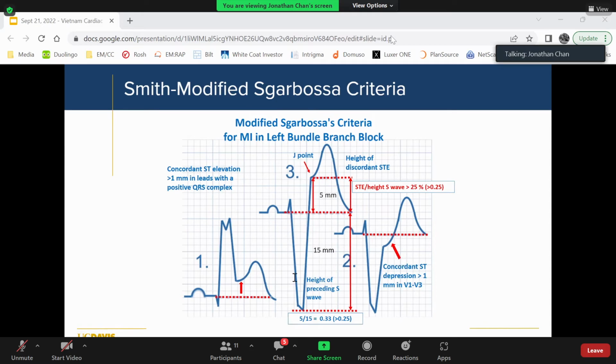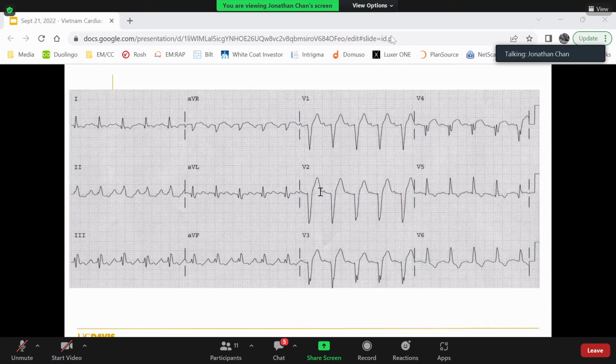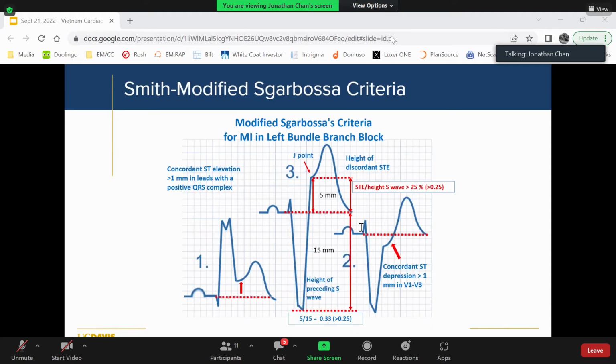Originally, it was a 5 millimeter increase, which we can see as a discordant ST elevation, but now they're saying it's 25%. So you want to look at this entire thing. For example, right here we see it's 15 millimeters and 5 millimeters right here. We look at the ratio of that. So 5/15 is 0.33, which is greater than 0.25. So this also meets criteria.